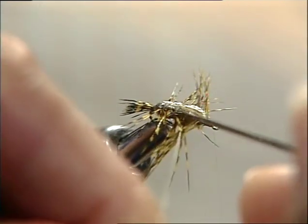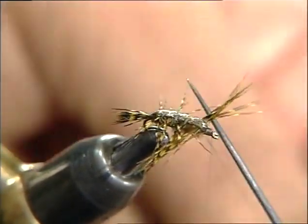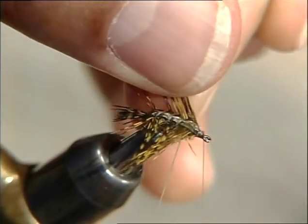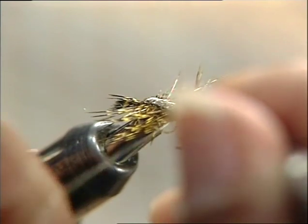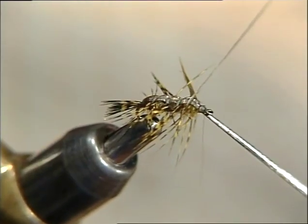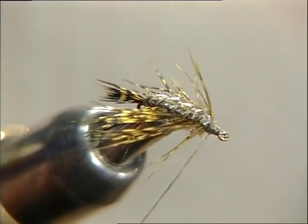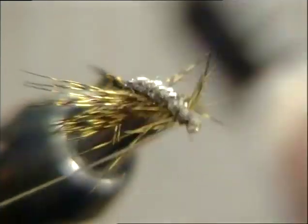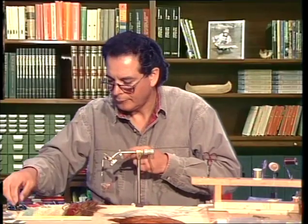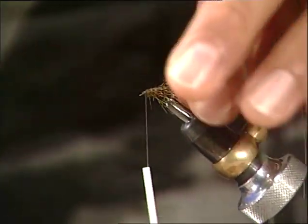Again, we separate. And make sure every time that you bring your feathers to the side. And we have one more of this. There. And let's go around the head twice. Then we secure with an ultra fine thread. Cut the Kevlar off. That's not quite, but almost finished.